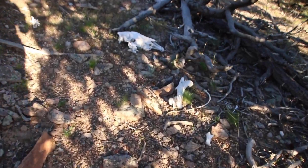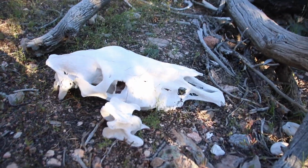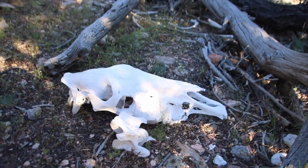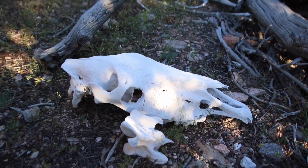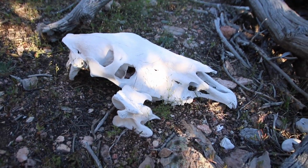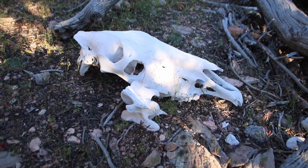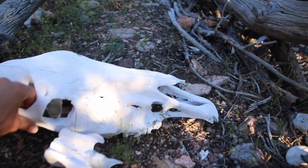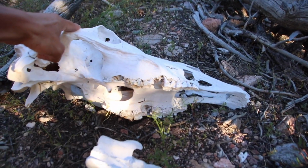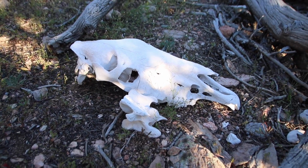Pretty interesting find. I've been seeing all this wild horse manure all over the place, and I saw 8 of them actually up there on the hill about 45 minutes ago. Looks like this one died quite a while ago, but definitely something you don't see every day. This is a pretty unique area.